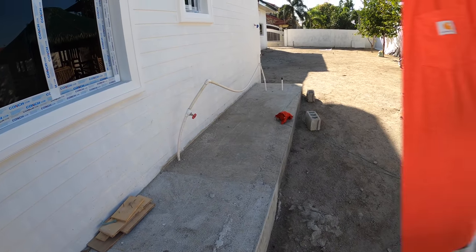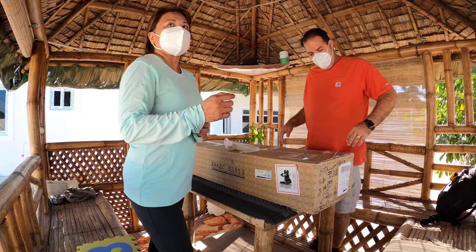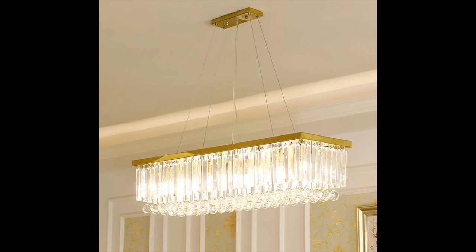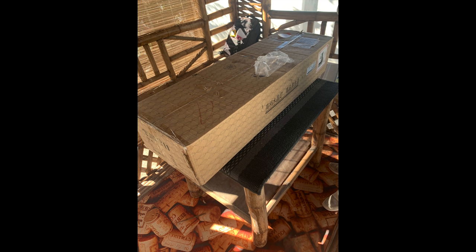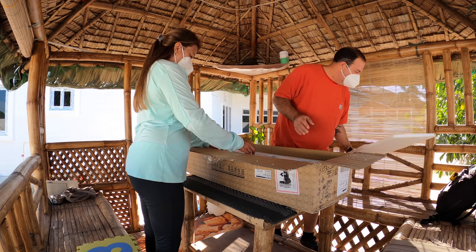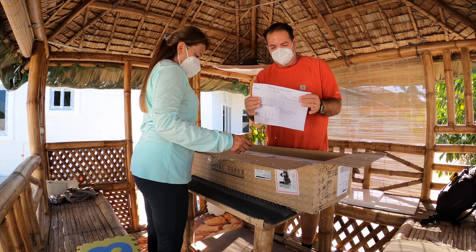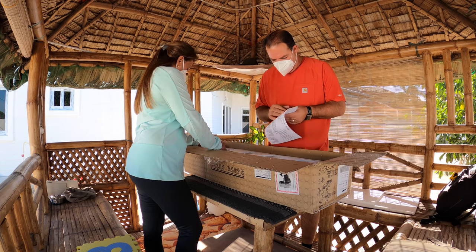All right, we've got a present in from Lazada overnight. We ordered one of our dining room chandeliers. So we're unboxing here, looking to see what the inside looks like. It was packed inside of a wood crate coming out of China. So we're taking pieces apart here slowly. We got instructions, of course, all in Chinese. So it's all pictures. Hopefully it's easy to put together.